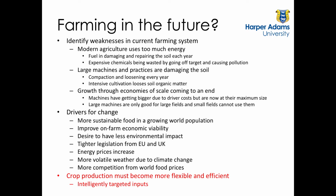Chemicals being wasted, going off target, causing pollution, large machines and practices damaging the soil, growth through economies of scale coming to an end. I'll deal with all of these. But we can see in agriculture that we've got quite a number of drivers for change. So we're trying to make a more sustainable production system, improve on-farm economic viability, have desire to have less environmental impact and so on. So there's a whole range of things.